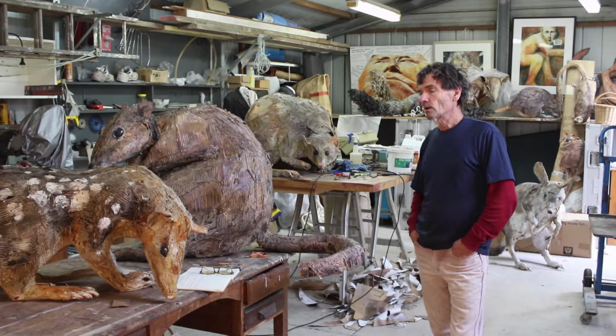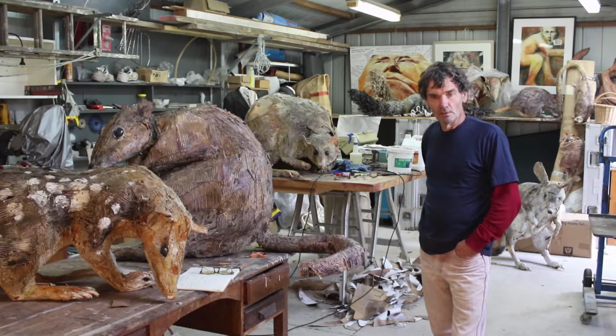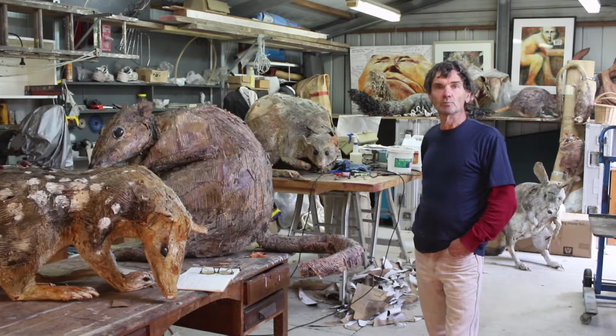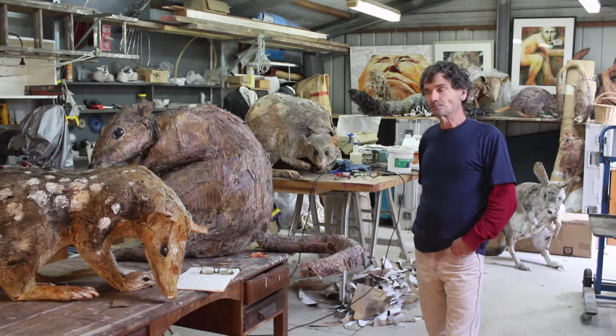So I'd like to bring this to people's attention, and the way I'm doing that in my own small way is to make these sculptures out of cardboard. They're just made out of cardboard boxes that you might find a shop would throw out.